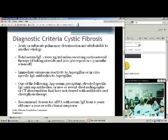Yes. So, in CF, there's a little bit more controversy because these patients tend to be a little sicker and might already have some of these symptoms without having the disease. So the Cystic Fibrosis Foundation got together and came up with these criteria, which are similar to the asthma, but not quite as strict. So you'll have the acute or subacute deterioration, and then you'll have an IgE greater than 1,000, but some of these patients might be receiving corticosteroids, so your IgE might be lower. So if it's in the 200s to 500s, you should repeat your IgE in about 1 to 3 months, and preferably when they're off steroids. And then you can either have a skin test reactive, or you can have the IgE antibody in the blood reactive to the aspergillus. And then here's just any one of these findings: aspergillus serum precipitins, elevated specific IgG, or chest x-ray or CT abnormalities that aren't being cleared by antibiotics.